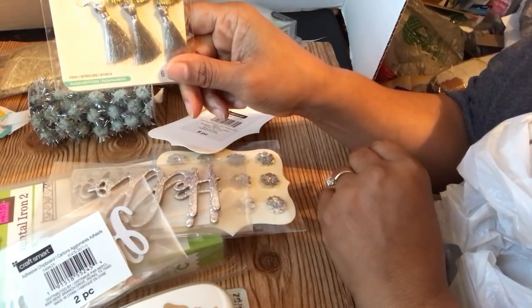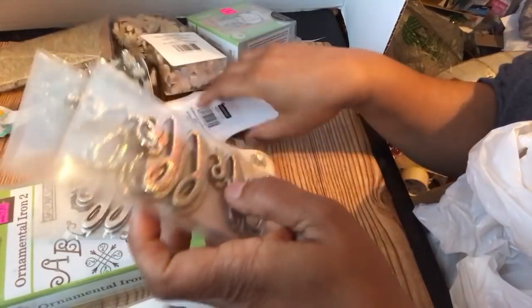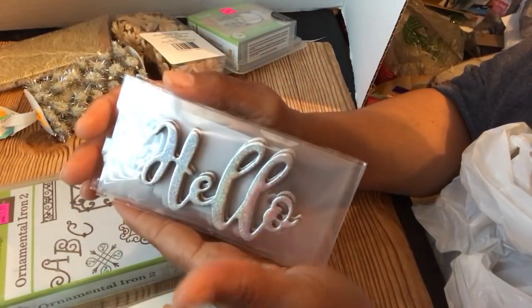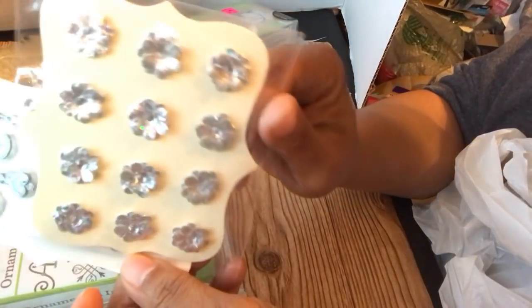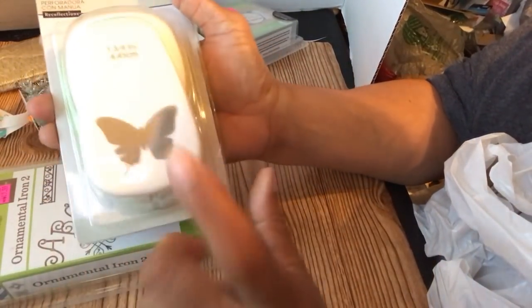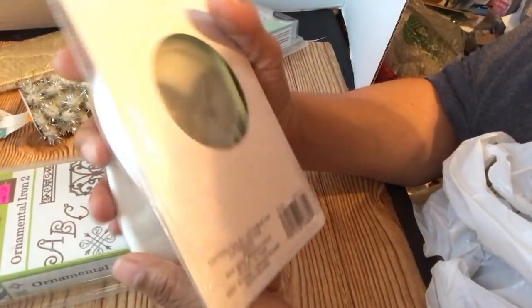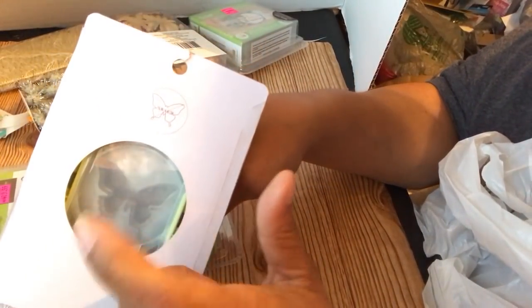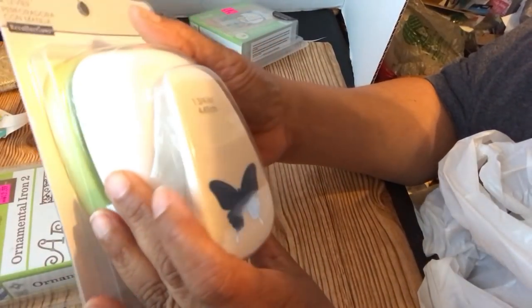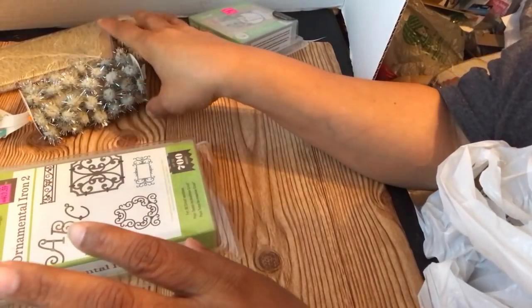I picked up these little tassels for $1.29 on the clearance aisle. These were 70% off, and I think I got 3 of the hellos, so they were like 60 cents. Some more keys, 60 cents, and some iridescent flowers, 60 cents. I got this on clearance. I think it was 6 and some change for this butterfly. Nice size. This is a 1 3/4 inch butterfly punch, and I think it was a $20 or $29 punch, but I got it for less than that.